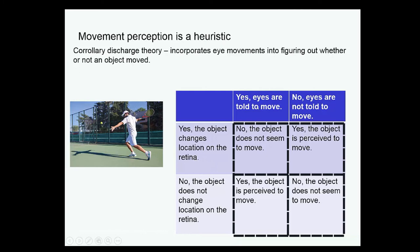So you can see that using the combination of what's happening in terms of the object's movement on the retina and what's happening in terms of the eye movements, our brain can figure out that there are two situations where movement is perceived. One is our eyes are told to move and we're tracking a moving object. Because we're tracking that moving object, we're keeping it centered in our fovea. And yes, we perceive the object to move in that situation. The other one is when our eyes are not moving at all. We're staring straight ahead, maybe looking at this tree behind the ball, and the ball will clearly change location. It's going to move around my retina. So no, my eyes are not moving, but yes, the tennis ball moves across my retina, and I correctly figure out that the object is moving in that case.